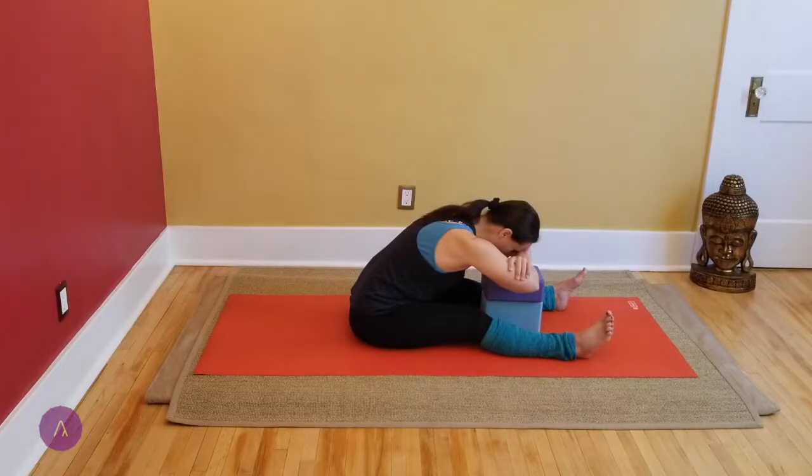And when you're able to be still physically, you might notice how your mind wants to become still as well.